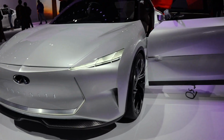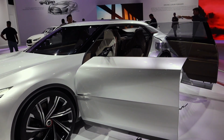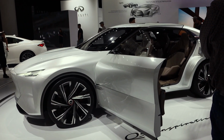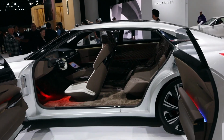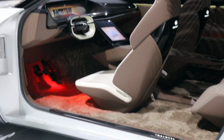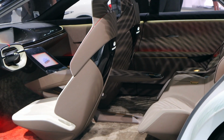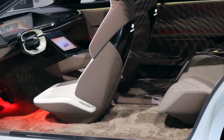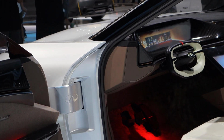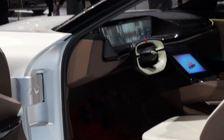Here is the Infiniti QS Inspiration concept car. It is their version of an EV. From what I can see so far, very unique interior. Very unique center console that's almost floating. It's got shag carpet on the bottom and 4 very futuristic inspired bucket seats. It's a very long, looks like about a 2-foot instrument cluster screen.